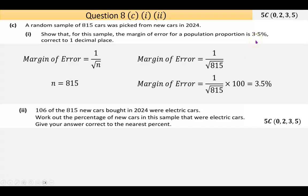Without knowing this formula, you're going to be kind of messing. But if you try to do something, you might have a chance of getting some low partial, like the 2 marks, maybe by putting 1 over 815 multiplied by 100. That would probably get you the 2 marks, because you've at least tried something.